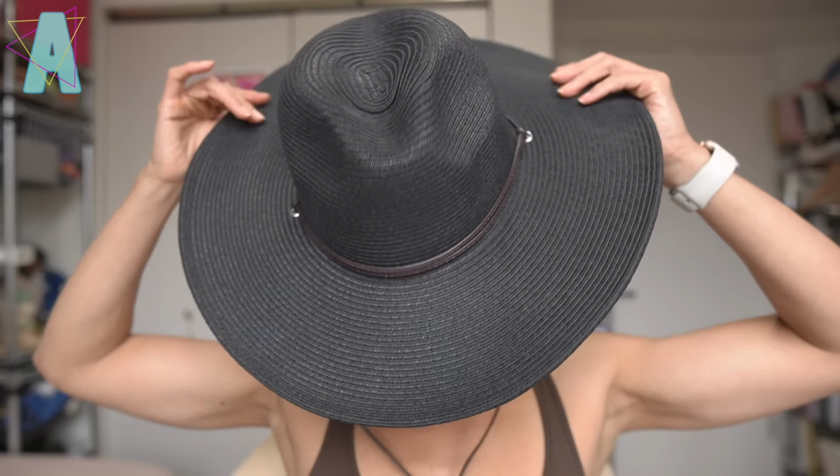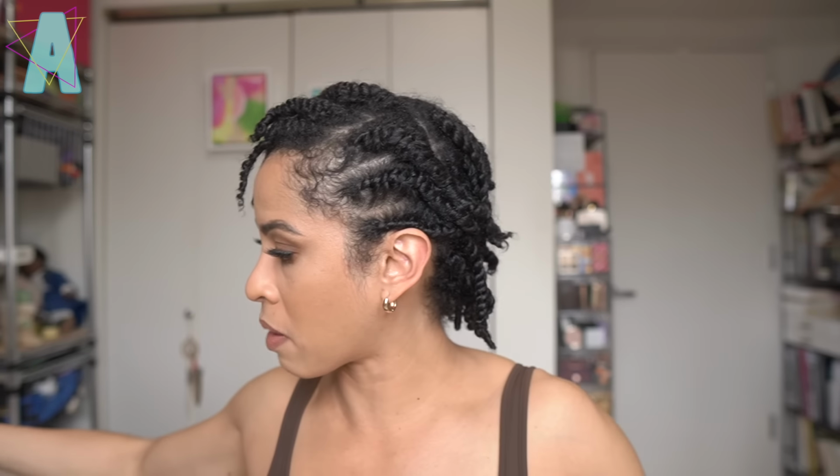It feels weighty, but probably since I'm not used to wearing these types of hats with a brim as wide as this one. I'm sure I'll become accustomed to it, but I'm beyond excited now that I've welcomed several types of hats into my wardrobe because of how I've been wearing my hair.